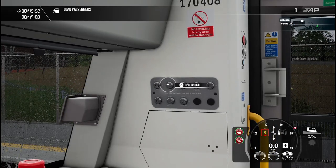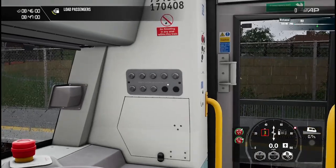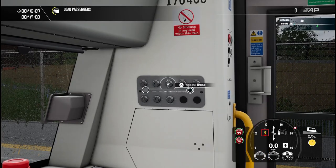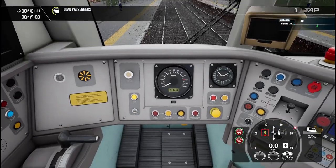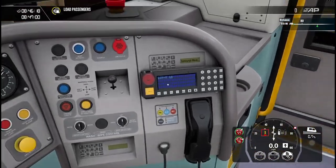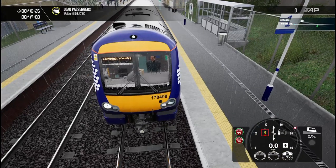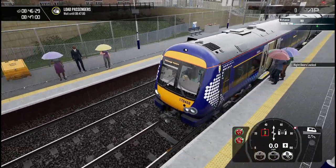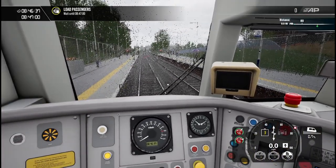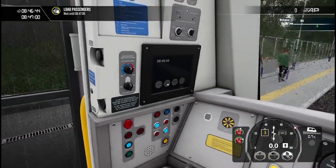Let's put our safety systems on. Oh, get the doors open as well. What platform are we on? Yep, that's right. Oh, this controller is such a pain. There we go. Safety systems are on. There we go. Yep, that's good. And I think we are just about good to go.